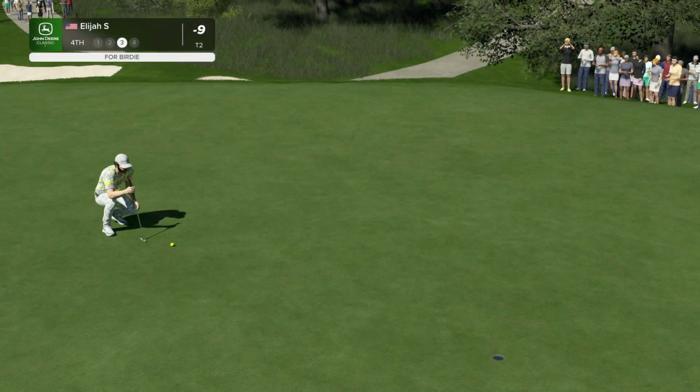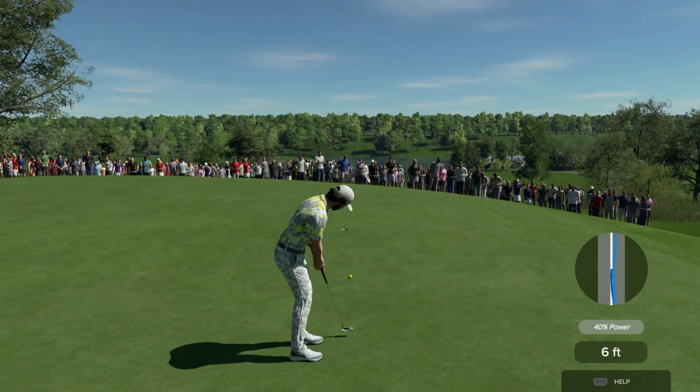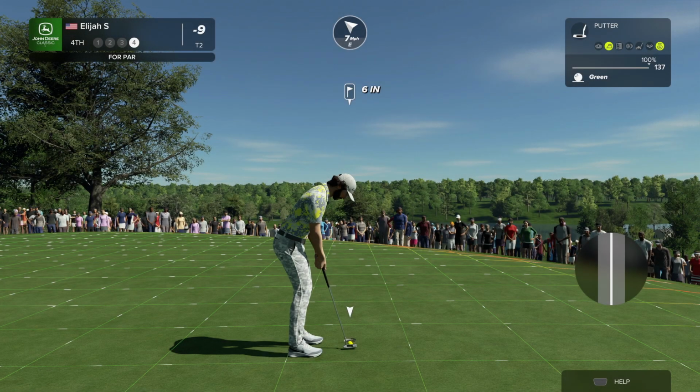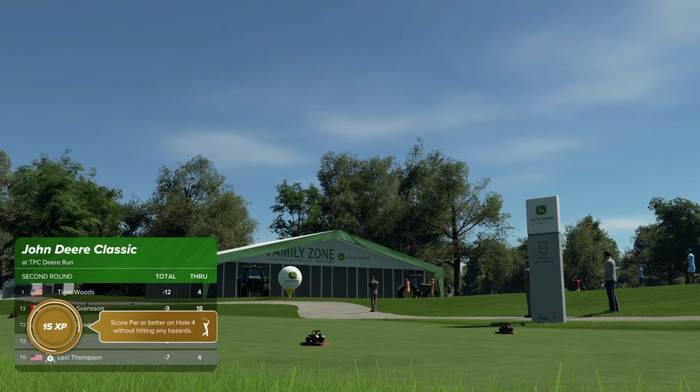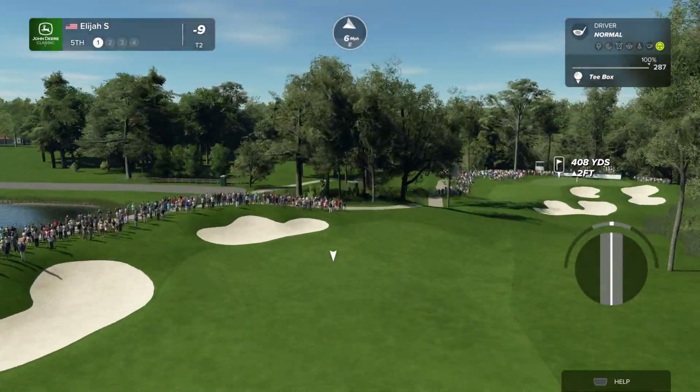I thought I was going to roll that a little bit more than it did. Now, it looked pretty good the whole way. What are we looking at for this putt, Henny? Oh, 15 feet out. He's staring down a birdie putt here. Look who's stalking us all on top of the leaderboard. It's Tiger Woods.